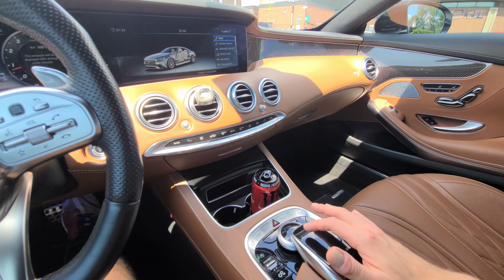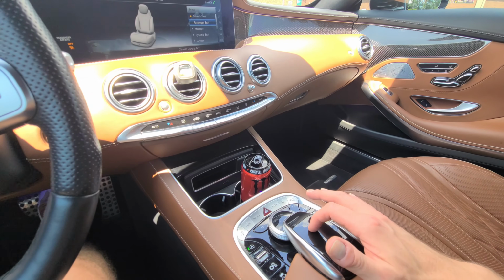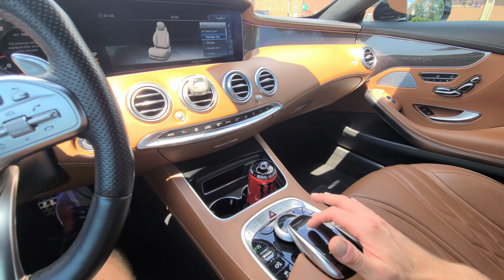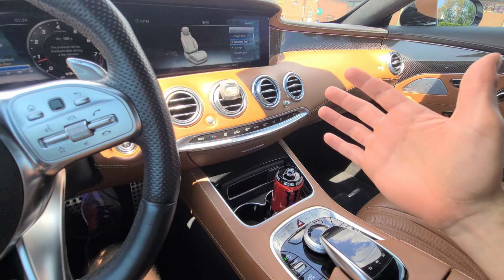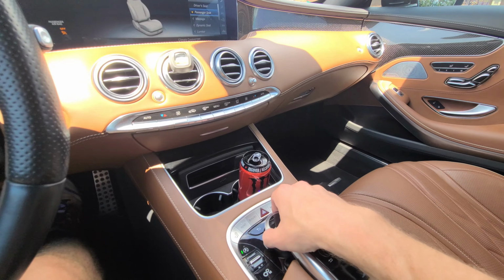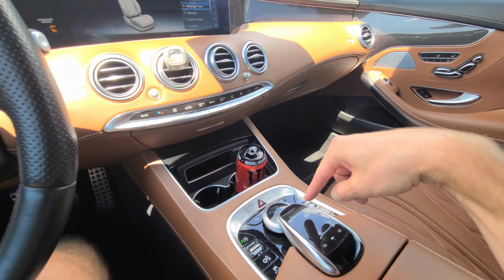So even if I just lightly tap this, for example. I lightly tap this, I won't even click on it, but lightly tap it and you'll see it'll select the passenger seat. See that? How I just switched that? So that happens sometimes when I'm actually doing some sort of selection using the rotary knob and my palm taps on the little pad over here.